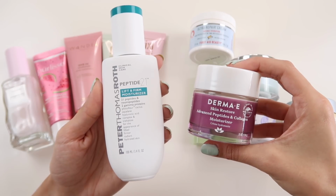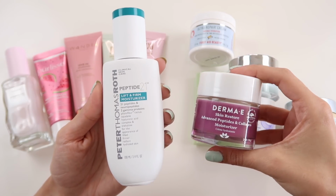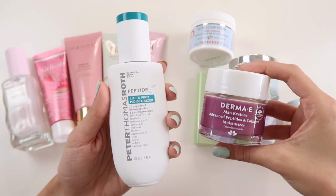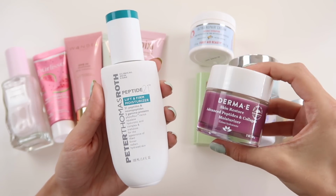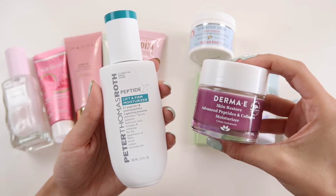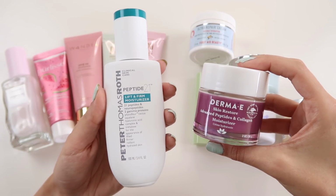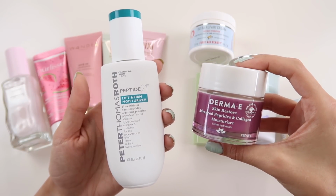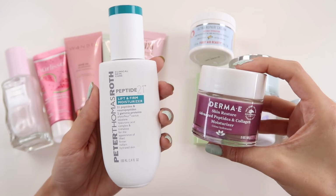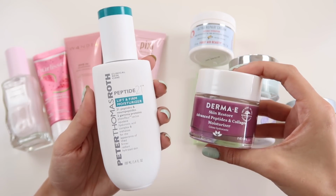Both of these moisturizers are infused with peptides, so they're really great for fighting signs of aging in your skin. The Peptide 21 Moisturizer is more lightweight than the Derma E one. This is very rich. I only like to use this at bedtime because it's a little bit too emollient for my skin during the day. But this guy I could use morning and night because while it is pretty creamy, it's not too thick and heavy, and I don't find that it makes my skin look greasy. So both of these are really good.